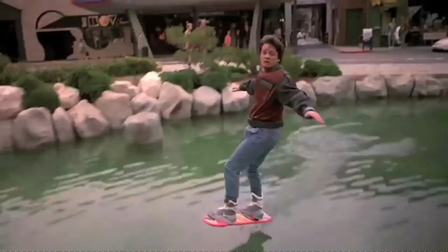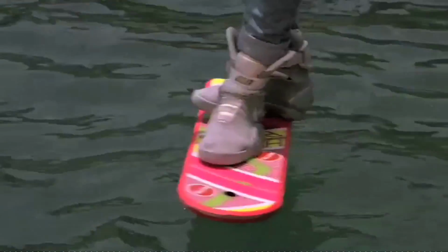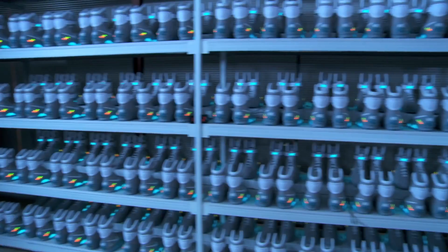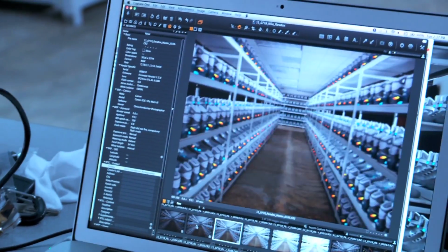The first Nike Mags were intended to help Michael J. Fox maintain balance in the space-time continuum. They weren't supposed to exist until 2015. However, in the spirit of collaboration, Nike decided to release 1,500 pairs 4 years early in an effort to help Michael achieve an even greater cause.